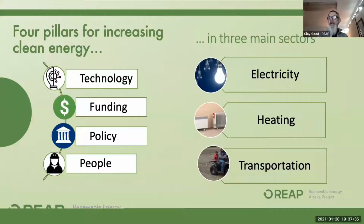I worked for the Renewable Energy Alaska Project for the last 3 years in our 3 main energy sectors, which are electricity, heating, and transportation. I'd like to keep those 3 main sectors in mind as I proceed today. Our work with REAP is in the areas of technology, funding, policy, and people. Increasing clean energy requires these pillars. REAP's work is generally in working on funding structures, working on policy structures, and then building capacity. And so that's part of my work. I'm one of the people that works toward energy literacy for the organization. And the technology piece, we don't do the technology, but we know the smart people who do, so we're connected to them.